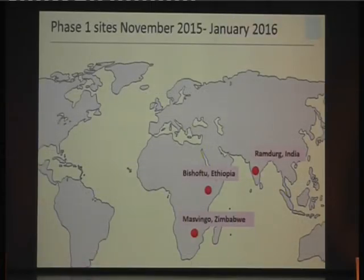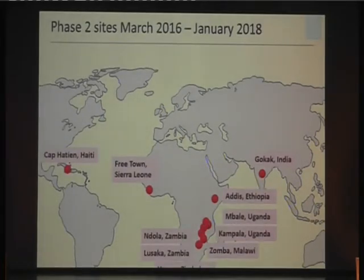Phase one has just come to an end. It was a 3-month feasibility pilot in 3 sites: Randburg, Bishoftu, and Mashinga in Zimbabwe. Phase two is the main stepped wedge part of the trial, and that's occurring in these sites, and it just started this week.